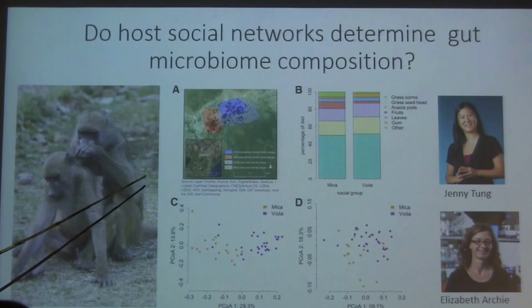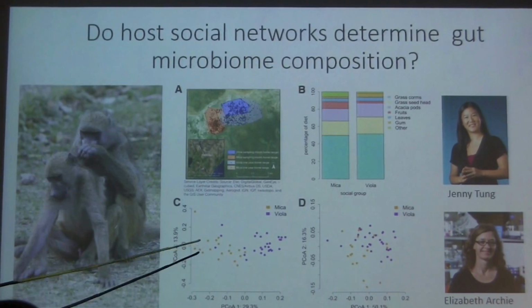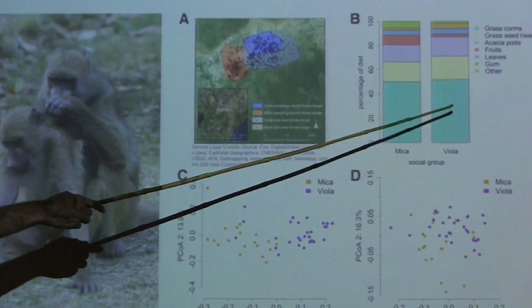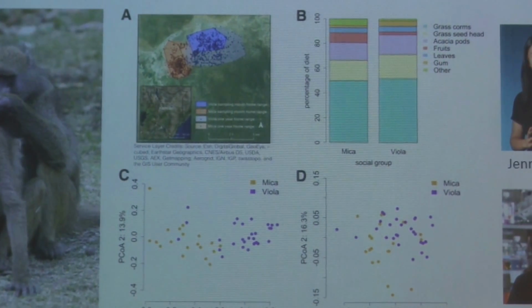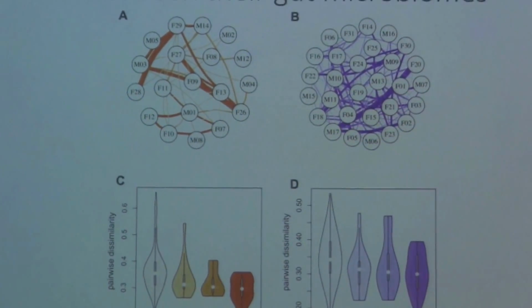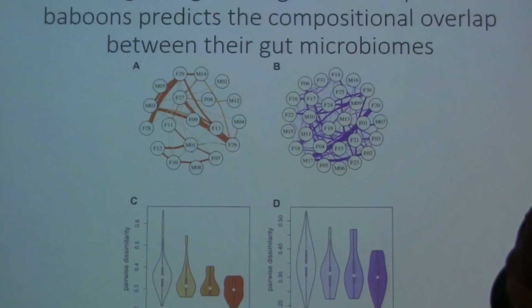So they're studying baboons living in Kenya in two different social groups, which they're calling Mika and Viola. And they found that the different social groups harbor compositionally distinct gut microbial communities, even though they're eating basically the same diets. And they were actually able to show, through sampling the feces of the baboons and also a year of behavioral observations, that the strength of grooming relationships between baboons actually predicts the compositional overlap between their gut microbiomes.